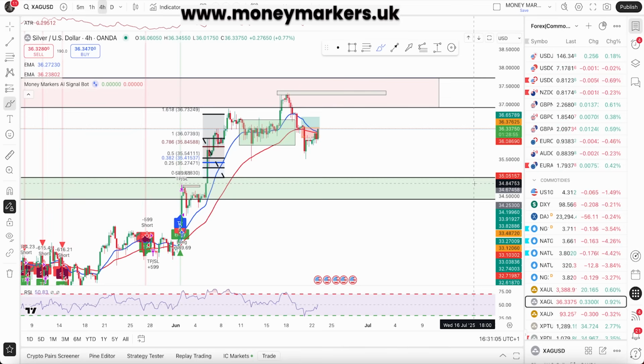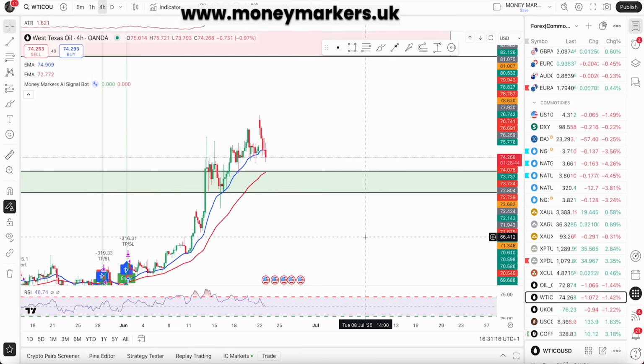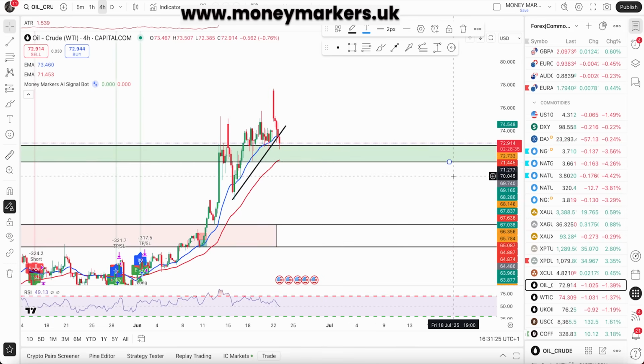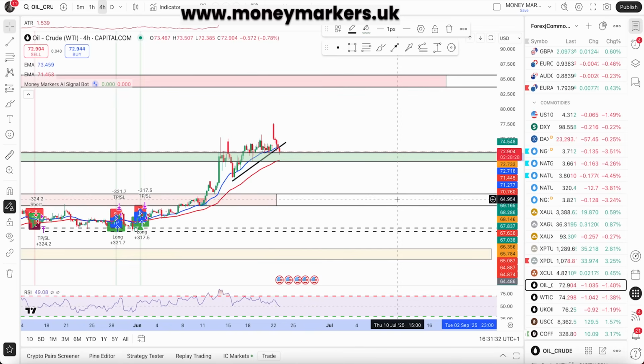We are just looking for the conditions. That is all. Next up, we have crude oil. Crude oil is going to be really volatile nowadays due to the Middle East situation. Now, first we have two zones, one above, one below. The zone below we have 71.27 that goes up to 72.71. It is a zone that price is now retesting.